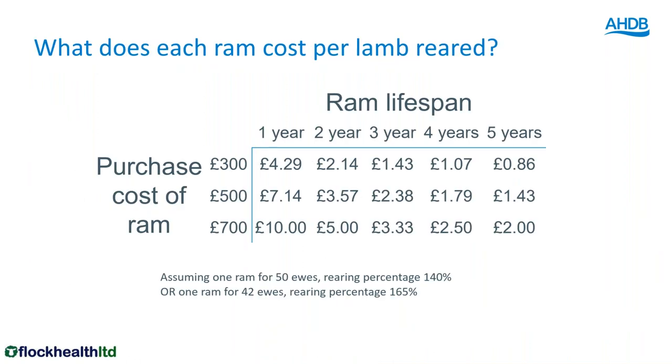What does a ram cost per lamb reared? We can look at the lifespan of each ram and compare it with his purchase cost, and actually work out how much he costs per lamb reared off the farm. So if we've got a rearing percentage, 143 is the average percentage of reared lambs. If we assumed one ram for 50 ewes at a rearing percentage of 140%, then a ram that costs £500 that only lasts for 1 year, it's cost £7.14 per lamb on the ground.